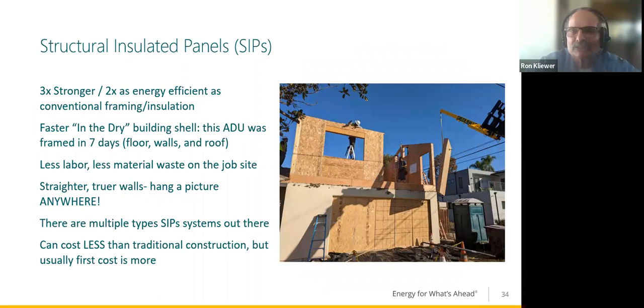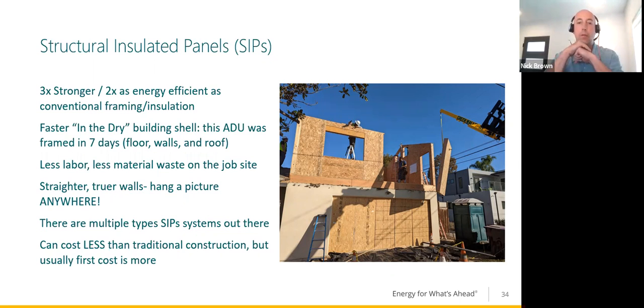And here's a shot of actually Nick's house being built with SIPs. I don't know if you want to talk to that just a little bit, Nick. Yeah, sure. We're climate zone 6, we're Long Beach, pretty benign climate zone, not like Ontario that you just showed. We used SIPs panels for speed of construction, and because lumber was really expensive at the time. We built this ADU above my garage, and they went up floor, walls, and roof in 7 days and provided a nice way to vault the ceiling, because those SIPs ceilings can span a long way, and that way no attic was needed for this ADU, which really makes the space feel a little bit larger.